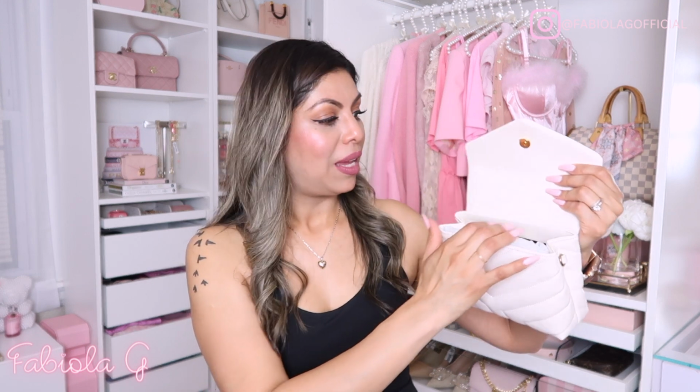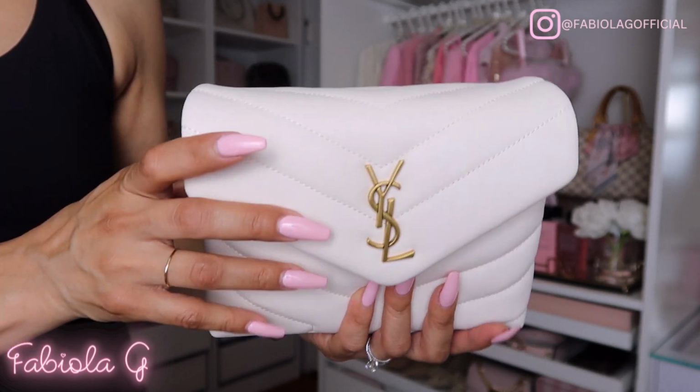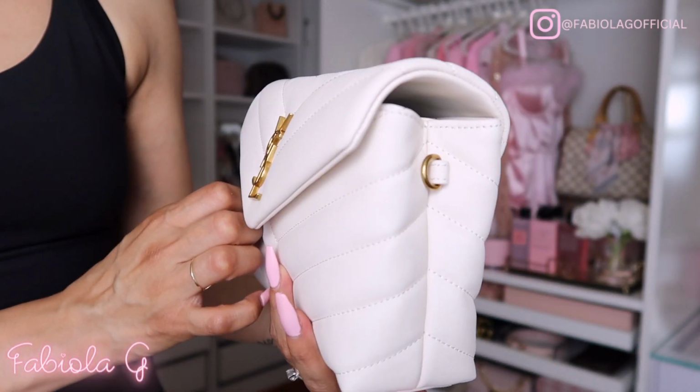This is going to be my perfect handbag for the summertime. But this is the inside. It is so pretty. So it just closes with this magnetic closure. You can honestly even carry this as a little clutch if you don't want to carry it with the little strap that it comes with.